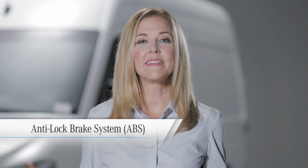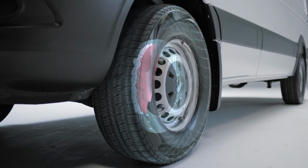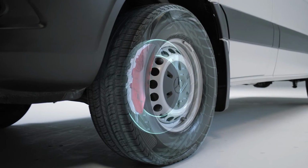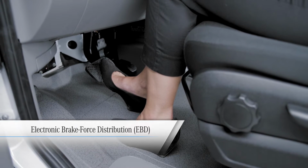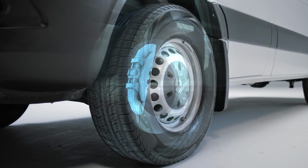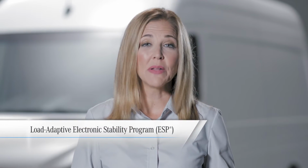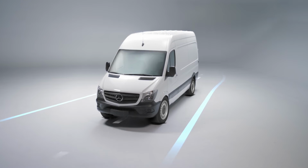The anti-lock brake system in your new Sprinter is more sophisticated than most. It pumps the brake to the wheel, locking up 17 times per second and maintaining control even when one or more tires are skidding. Electronic brake force distribution prevents over-braking of the rear wheels. At the same time, EBD puts less strain on the front brakes, preventing nosedive. Load Adaptive Electronic Stability Program helps keep the van firmly under control during a variety of driving conditions.